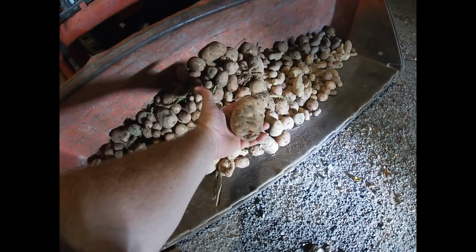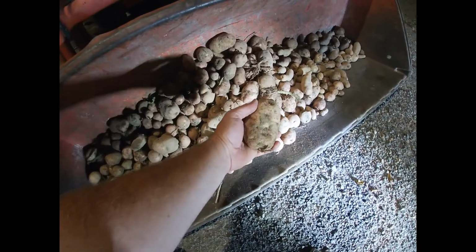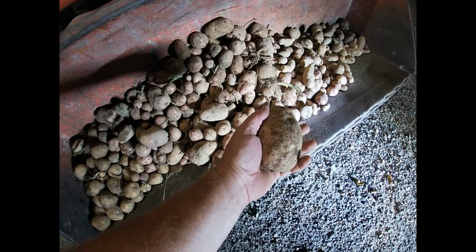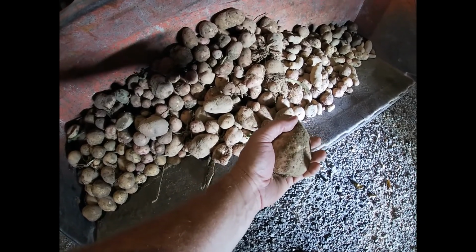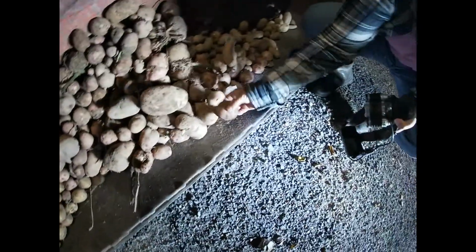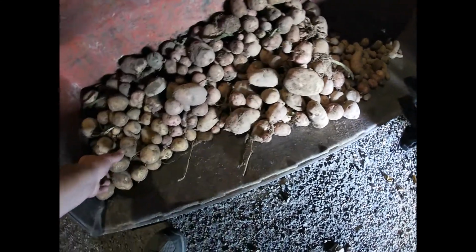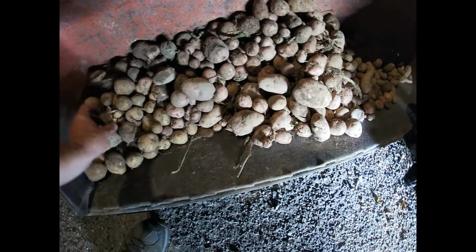So we've got up under the street light and got my mower light running so that hopefully you can see some of these. I had in my mind that the red Pontiacs were like a red skin. Well, they do. Some of them have a little red skin. Like if you look at this one right here. It's got a reddish tint to it, but it looks like it's a white flesh. It is. So the Yukon Golds, I mean, they got that gold color to them.